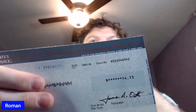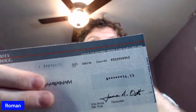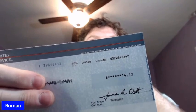So you're gonna see right here, $14.13. There is a check for that lost package that I got after winning that claim. And they also send a remittance form, which they include with checks. And I've done it before.